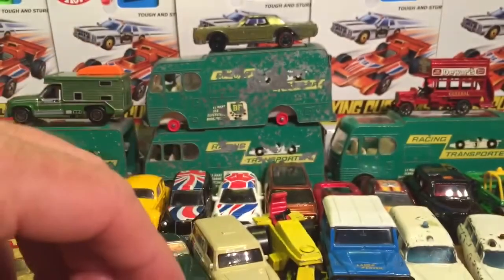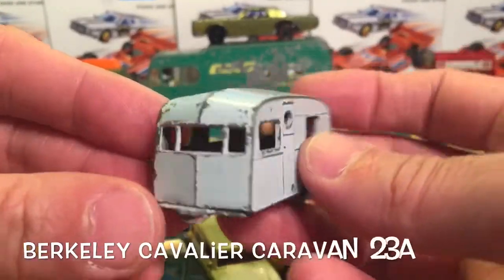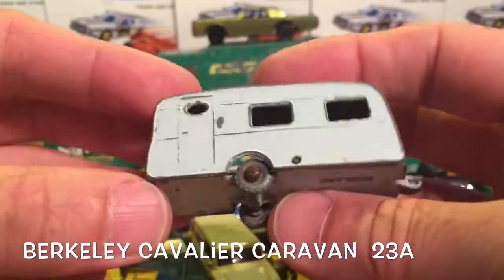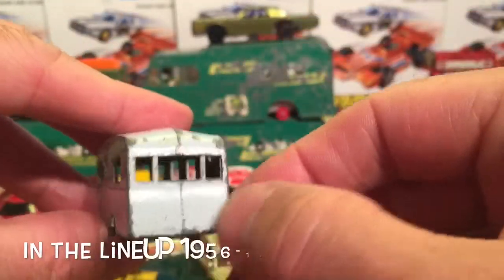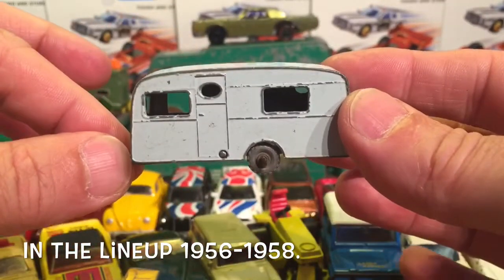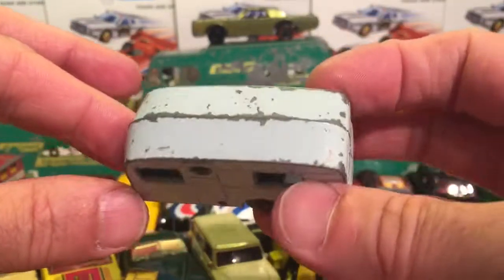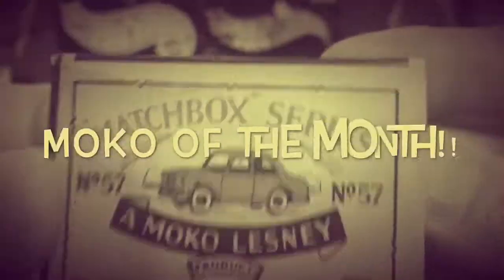Very cool. And I've got a Caravan. Very cool. Number 23, I believe. Usually written on the back there, but this one's unfortunately got lots of bits missing. This was looking at being my Moco of the month, but fortunately, given the state of it, it didn't quite make it.